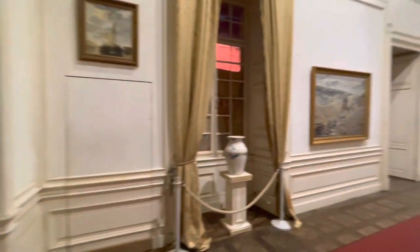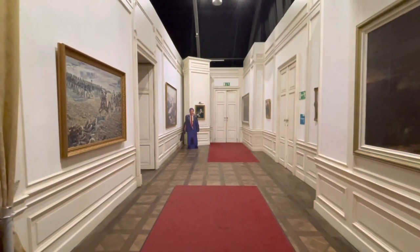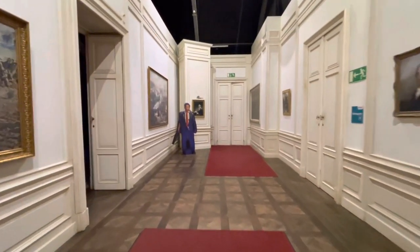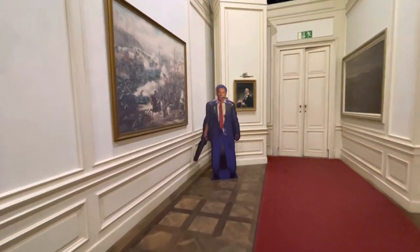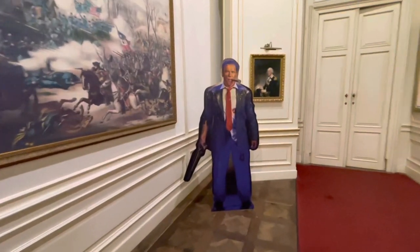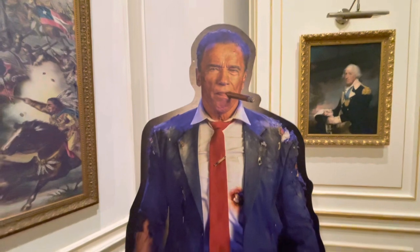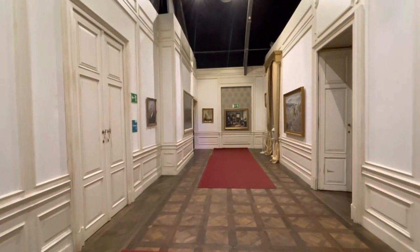So this hall was used in Kung Fury 2 with Arnold Schwarzenegger, where he played the president. And as you can see, we've got Arnie over here. Oh, wow. Hey, Arnie, we love you, man. We do love Arnie. But yeah, that's so cool to think that Arnold Schwarzenegger was in here filming a scene.